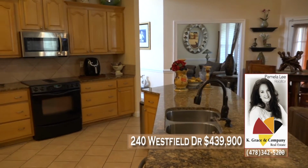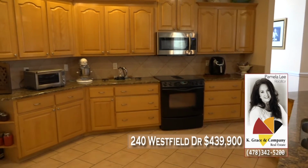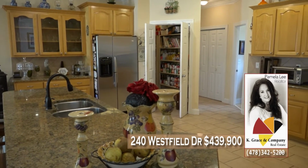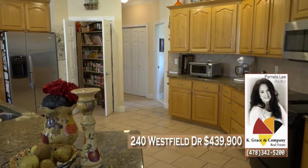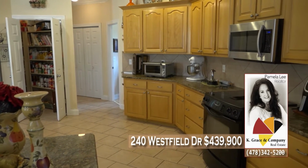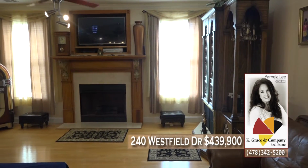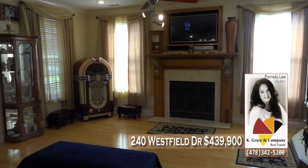This beautiful kitchen is the heart of the home. It features a customized granite island for eating in, granite countertops, stainless appliances, and plenty of custom cabinets for storage. And it also has a walk-in pantry. The kitchen is open to a comfortable family room with a warm fireplace as the focal point.